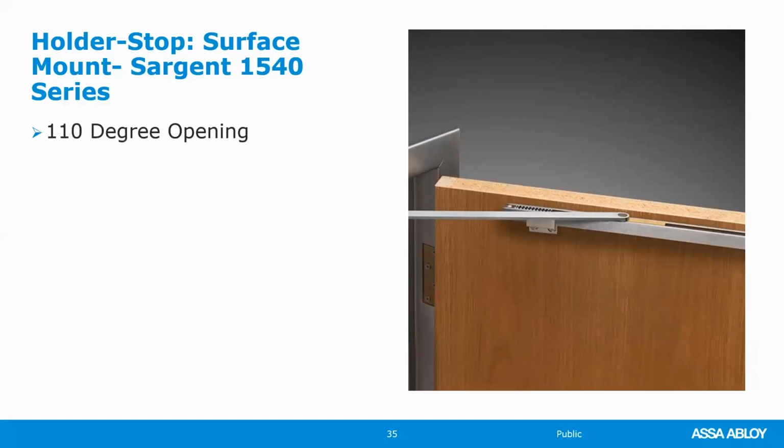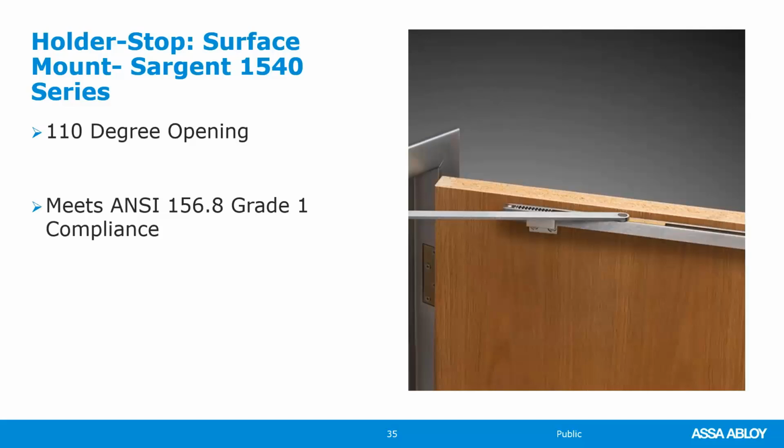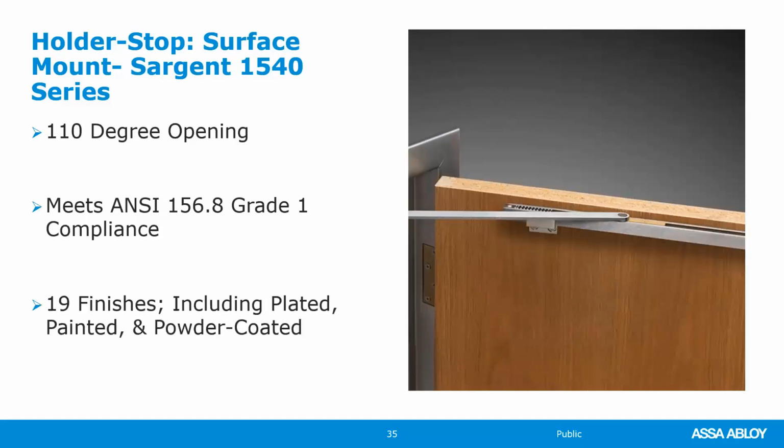This offers a 110-degree opening, meets grade 1 compliance, and it's available in 19 finishes, including plated, painted, and powder coated. The installation is very easy. You have 2 through bolts through the door and 3 machine screws for the header. This stop installs in minutes.